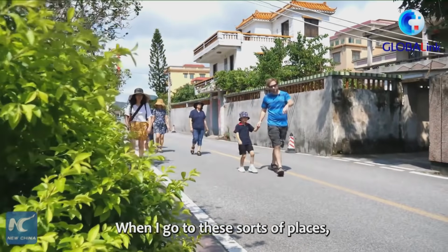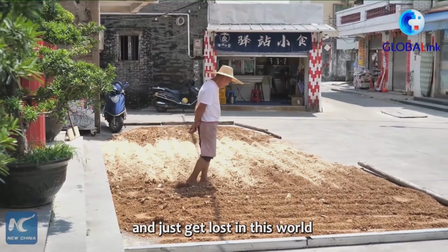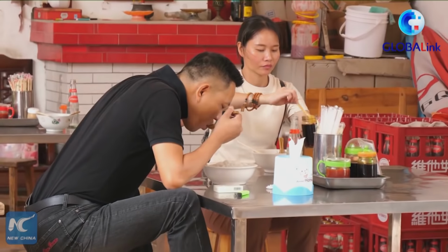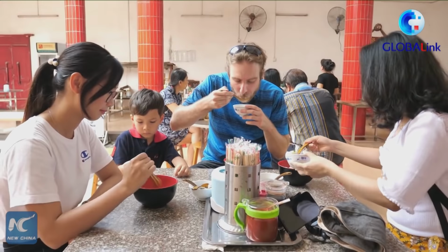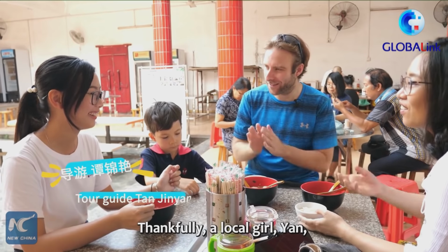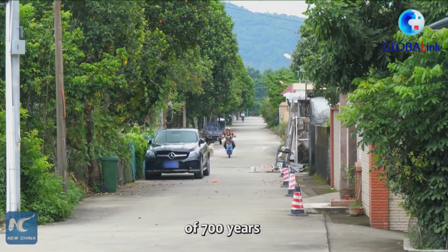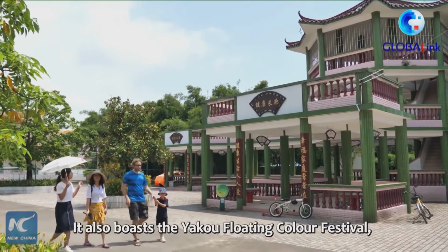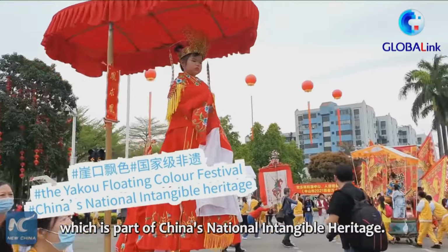When I go to these sorts of places, I love to wander around the mazes of small streets and just get lost in this world of old buildings and old ways. Thankfully, a local girl, Yan, has agreed to be our guide. She mentioned Yakou has a history of 700 years, and these days the population is around 3,000 people. It also boasts the Yakou Floating Colour Festival, which is part of China's national intangible heritage.